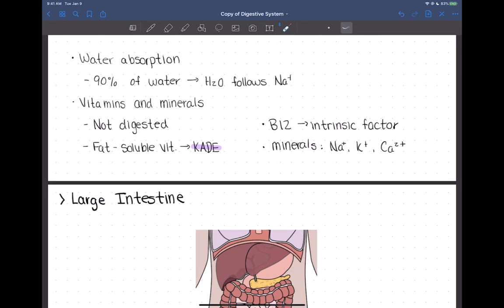B12 is another vitamin we mentioned that is absorbed from food, and you need intrinsic factor, made in the mucosa of the stomach, in order to absorb it. And then the minerals we'd be talking about would be sodium, potassium, and calcium.